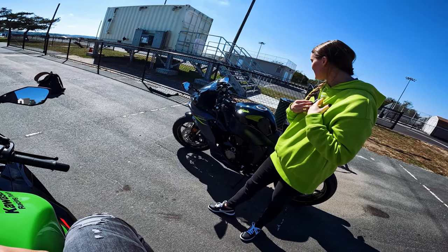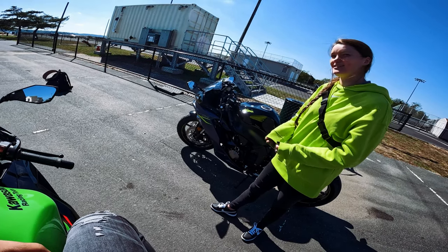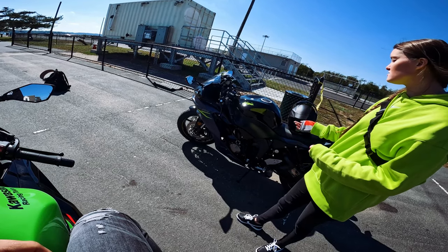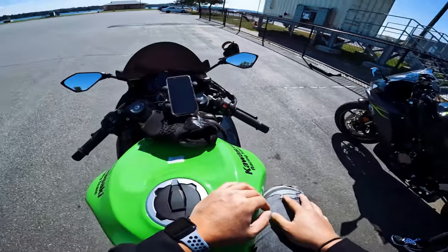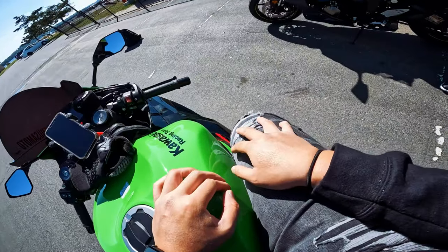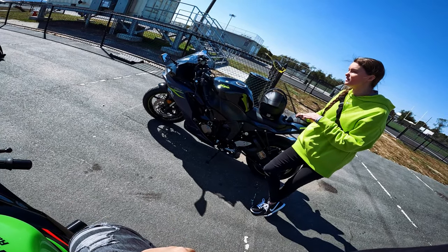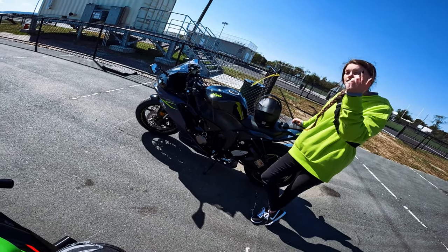So I was between. I really wanted the Yamaha R series, the R6. And I was going to Cycle Gear to get just the basic stuff for the MSF course. And the kids get the R6. So I was looking at those, and then I was looking at the Ninja 400, and honestly I wasn't even looking at this bike, but I was also looking at the Ninja 650.